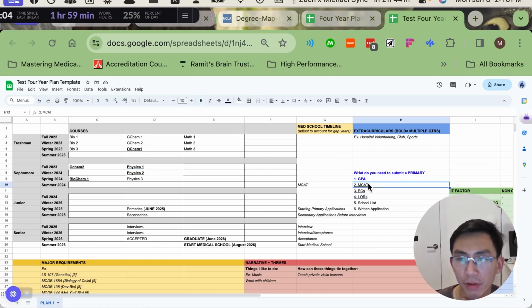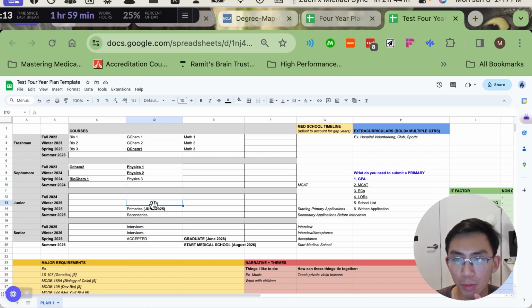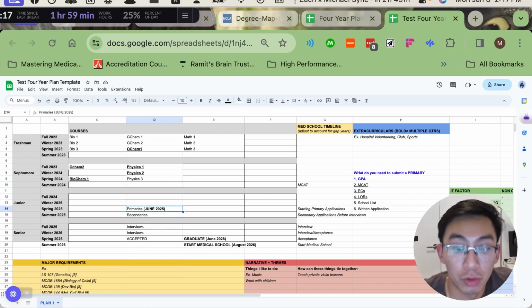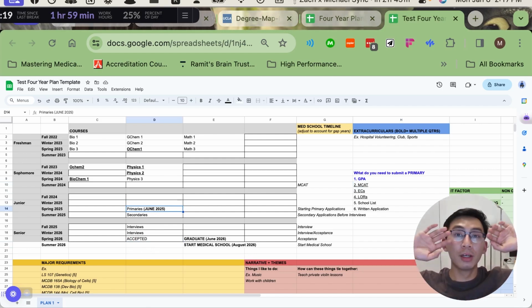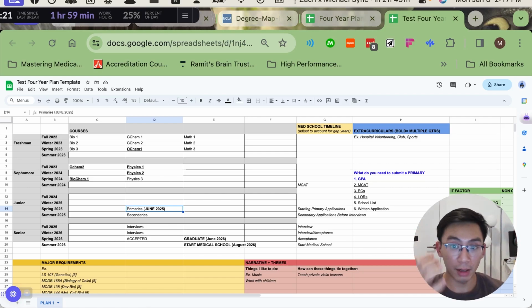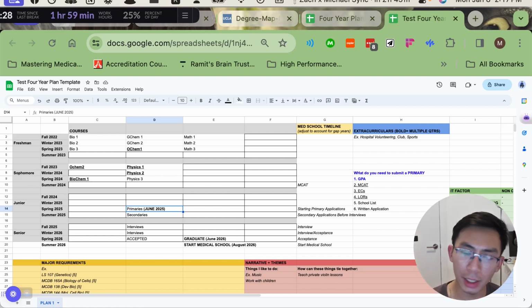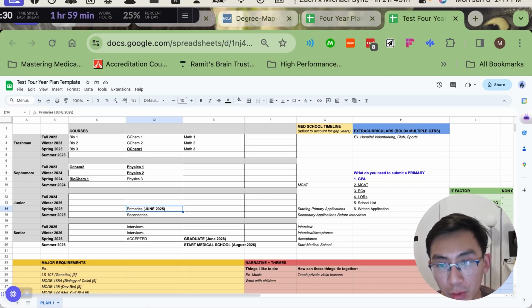So let's talk about first the MCAT, right? Theoretically, you can take the MCAT at any time before you're accepted. However, it would be very, very nice to submit a primary application back in June of 2025 in this example, where your MCAT score is there, it's valid, and medical schools know what they're working with. Otherwise, it's kind of a big question mark. So let's just assume that we want our MCAT to be ready by June of 2025.